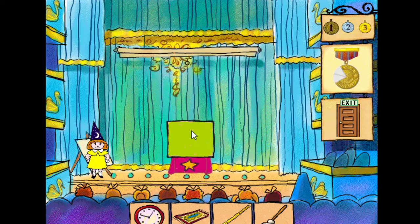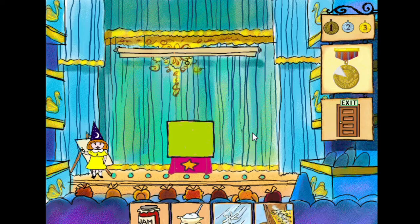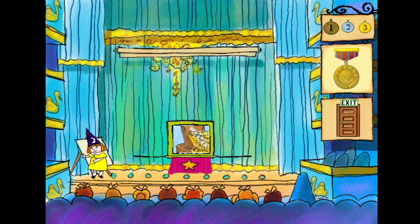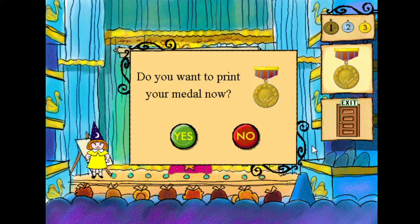What do you use to measure distance in yards? Yardstick. Excellent! What can you feed the birds during the winter? Bird seed. Great work! Magnifique! You earned a medal! Do you want to play level 2? Level 2!